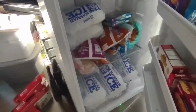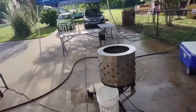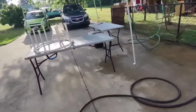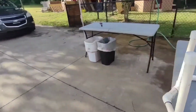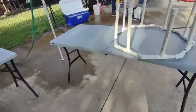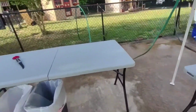Of course, you're going to need plenty of ice. I was going to make some ahead, but I didn't get around to doing it, so we ended up having to buy it, which is an extra cost, by the way. Each of those bags of ice add up, and when you're trying to keep the cost low, it's not ideal. Just waiting for the water temp to come up, and we're going to get started here.